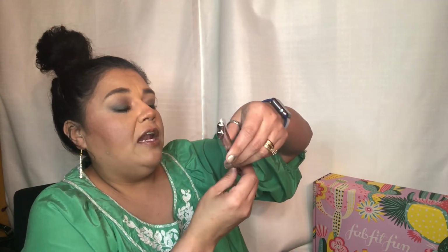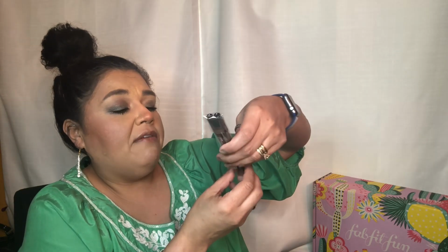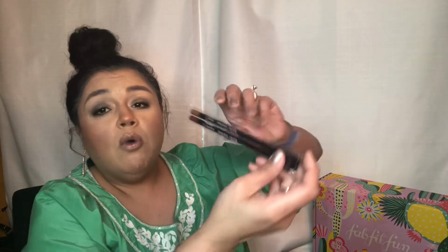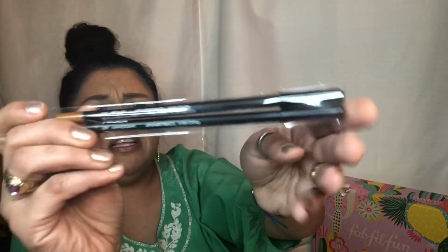The next item that I see in here is this 2-pack of creamy lip liners, which are brand Nabi. I don't think I've ever seen this brand before. One is in bronze, one is in mahogany, and these are really long, and these retail for $12. So these are the 2-pack of creamy lip liners by Nabi.